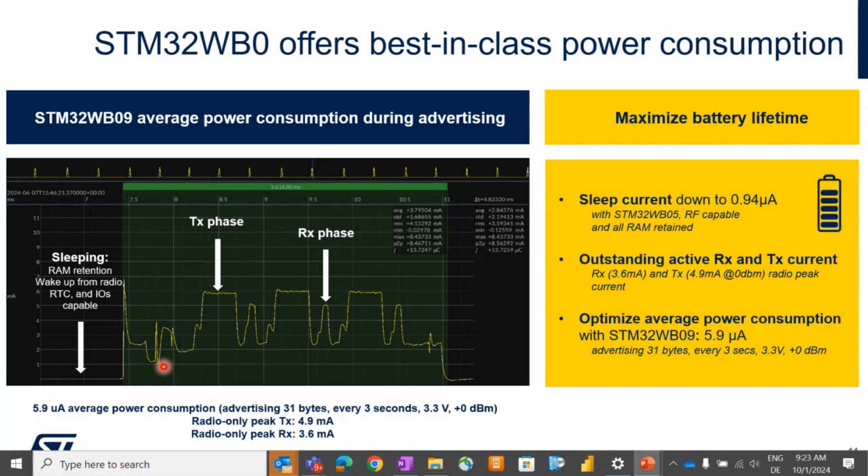Now you know that 99% of the time you will be in standby, low power consumption mode. So all in all, in terms of average, we can achieve with this part, given this scenario, 5.9 microamps average power consumption. So this WB0 is really designed to maximize the battery lifetime on any low power applications, thanks to the sleep current. We can go down to 94 microamps with a 0.5, keeping the RF capable and the RAM retained.